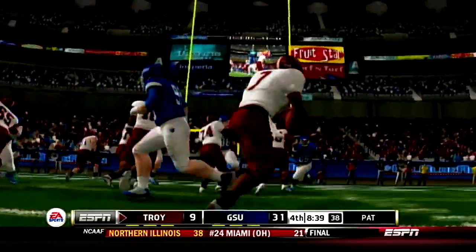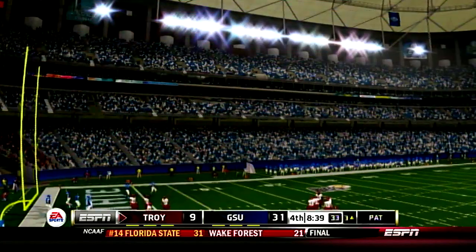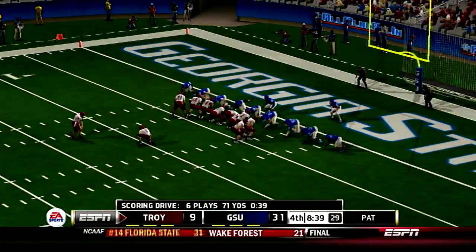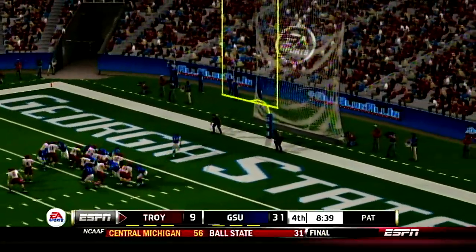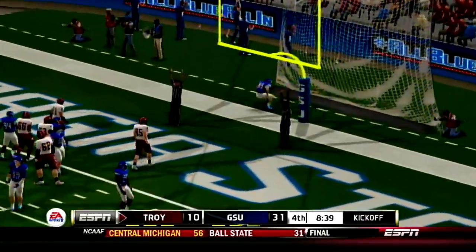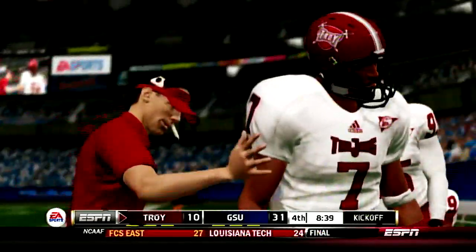That option was so smoothly executed. He looked totally in control on that keeper. He makes the PAT. A 6-play, 75-yard drive, and it's good for 7 points.